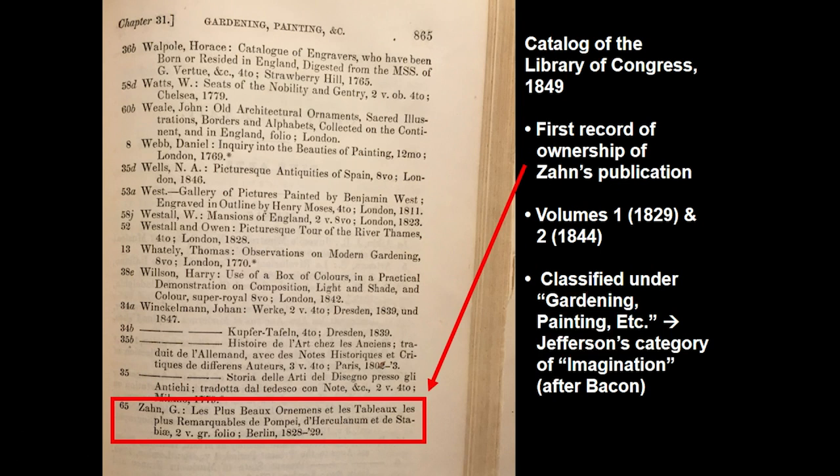And so I looked through all the catalogs, and behold, we can see that in 1849, here's the first record of the Library of Congress's ownership of Zahn's publication. And we have volumes 1 and 2 there. Note that they're classified under gardening, painting, etc., according to Jefferson's category of imagination after Bacon. I thought that was very funny, gardening, painting, etc. But there they are. So we know that they made their way here by 1849, and that's in plenty of time for our hero to consult them in 1854 or 56, so that's exciting.